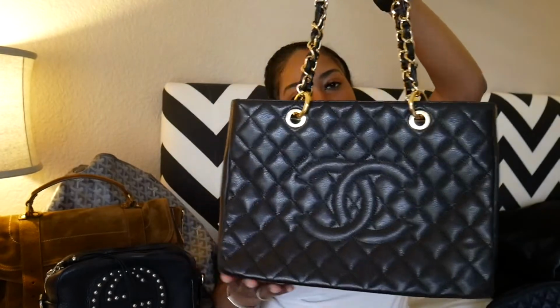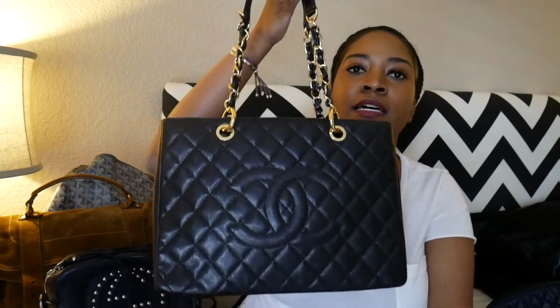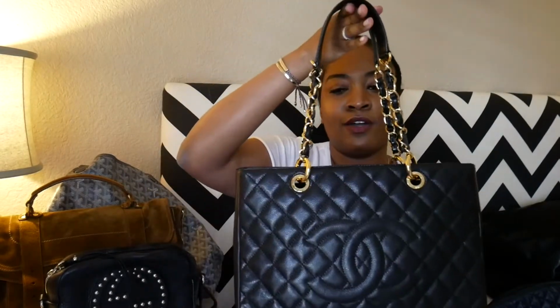So first one is gonna be my very first Chanel bag. So I have the Chanel GST black tote with gold hardware. This is my very first Chanel bag. I had Chanel accessories, like shoes and card wallets and things. This is my first handbag, and I wanted this bag forever. And I got it the last time that they made it in the US. It no longer is available in the US. I'm not sure if it's made overseas anymore, but I know it's not available in the US. So that was kind of the clicker that made me get it.